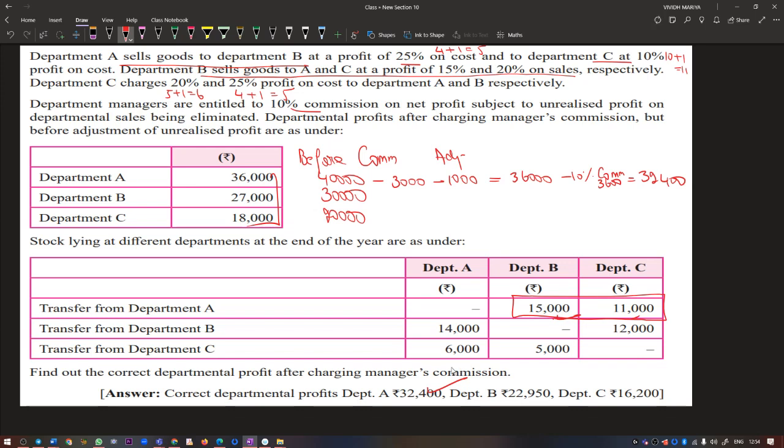Such an easy question. We are doing departmental. Department B gives to A and C at a profit of 15% on sales, minus 2,100. At 20% of sales, that is 2,400. This is 25,500, minus 10% commission, which will amount to 2,550. It is 22,950 is the answer. Third department, 6,000. Stock reserve is 1,000, so 5,000. The final profits are 18,000, 10% commission, which amounts to 1,800. The final profit is 16,200.